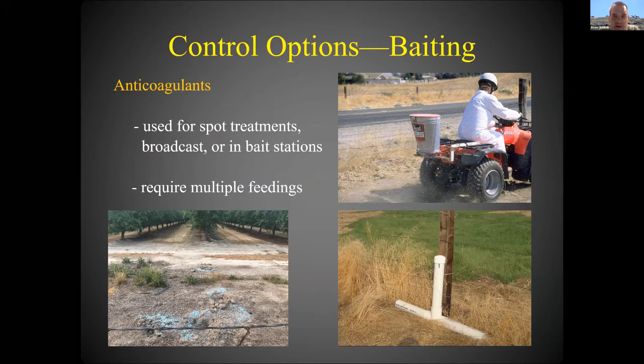This photo at the bottom left is a great example of how not to apply a spot treatment. In this case, individuals have basically piled up bait around that burrow entrance. And that is a very dangerous situation where all kinds of animals can come along and eat enough of that bait to get a lethal dose. That's exactly the situation that we're trying to avoid here.